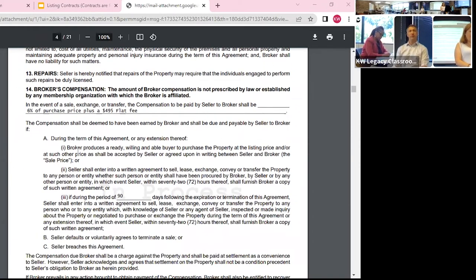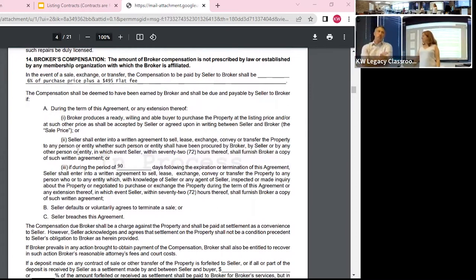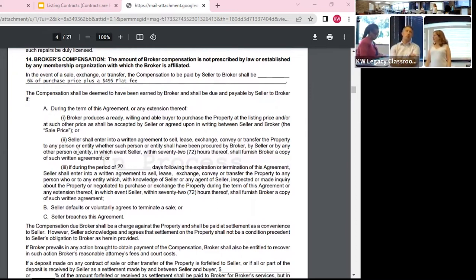All right, the section everybody always longs to see. Commission conversation. First, I have to give a training disclosure. The disclosure, the asterisks. So let me give the asterisks before we go into level 14.